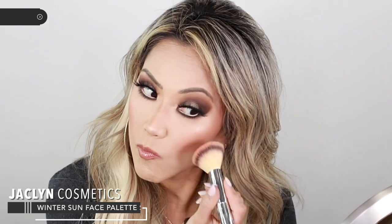Ooh, do not sleep on this palette. Oh my gosh, that is beautiful. Wow, that is stunning. Wow, that's beautiful.